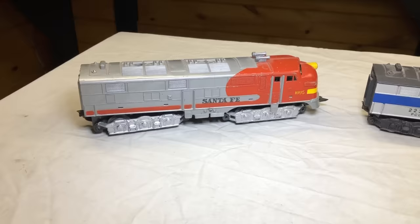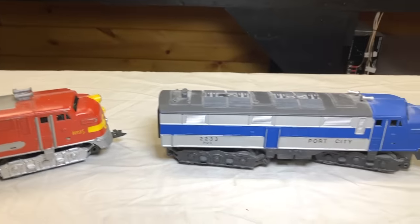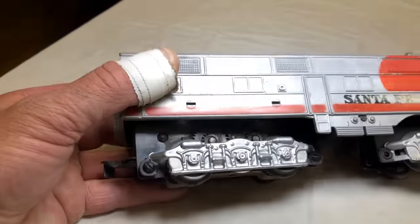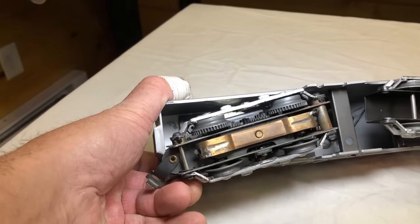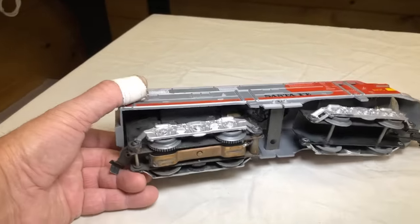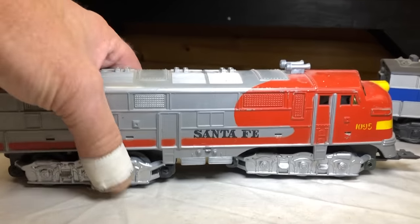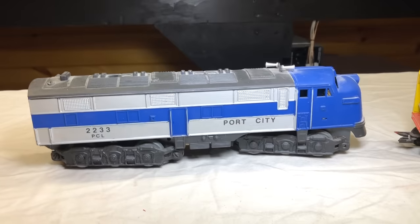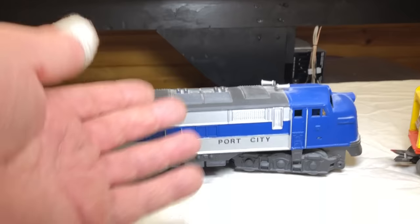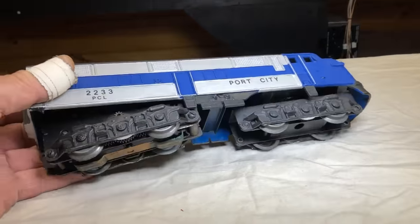We also pulled in some Marx units, some F units right here. This one's, of course, original. I really like the drive it's got on it. It's got gears that reduce and reduce, and it's not even close to scale proportion, but I'm going to expect it. This one here, well, it's a repaint, obviously, but I figured, well, it's been repainted. It'd be another good one to work on, learning to repaint.